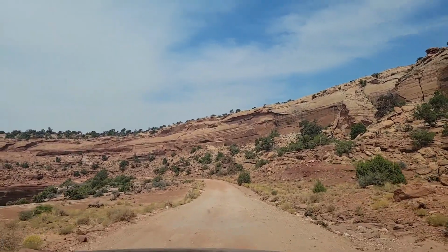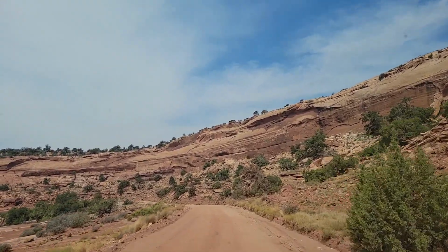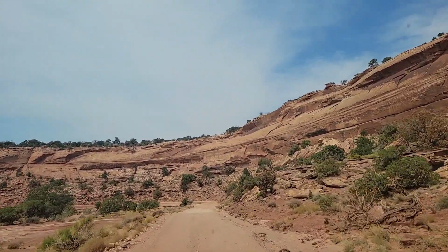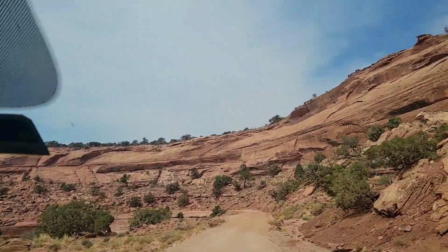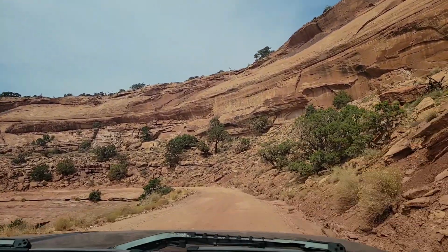We were actually in Moab 4 years ago, and Glenn had found out about this trail. And he said, "You want to go get on the trail? It's a beginner-friendly trail." And I said, "Okay, let's go." Well, we were getting into it here, and it was fine. And then suddenly, you make the turn.